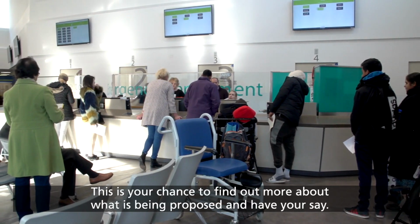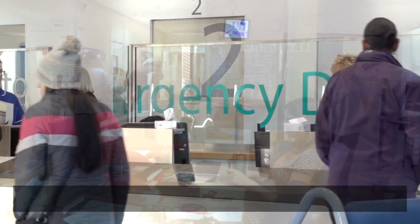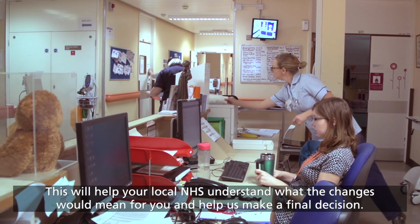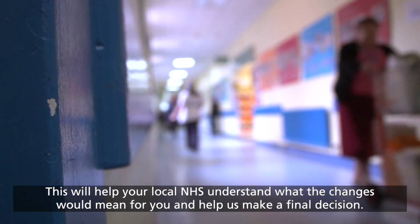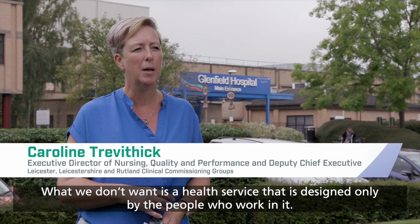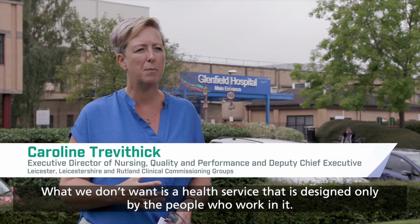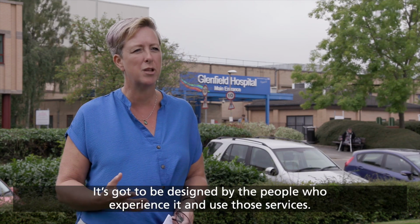This is your chance to find out more about what is being proposed and have your say. This will help your local NHS understand what the changes would mean for you and help us make the final decision. What we don't want is a health service that's designed only by the people who work in it. It's got to be designed by the people who experience it and use those services.